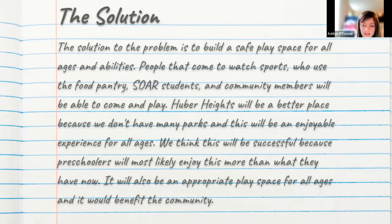We think this will be successful because preschoolers will most likely enjoy this more than what they have now. It would also be an appropriate play space for all ages, and it would benefit the community.